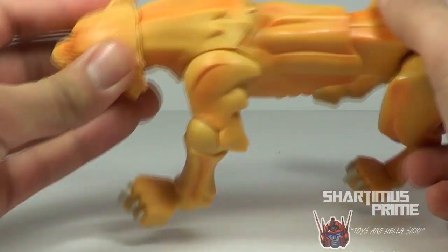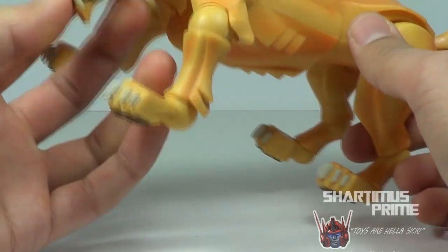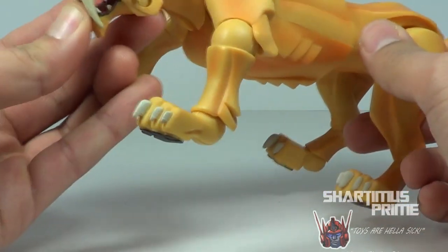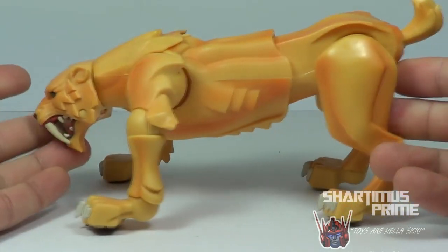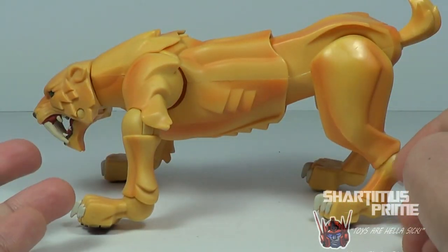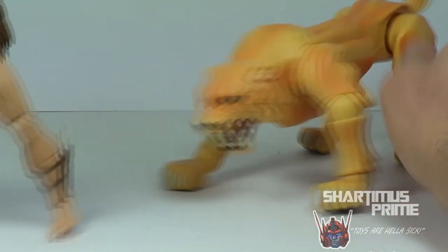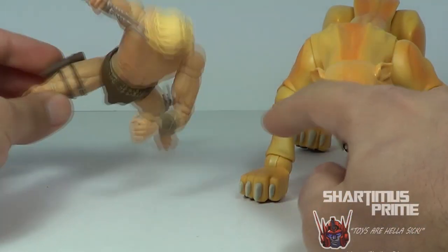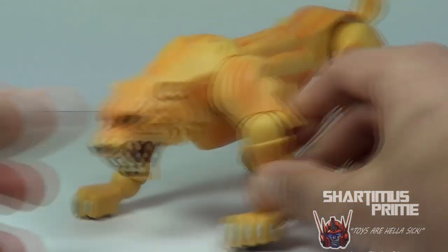This is the first fully articulated animal figure that we've really gotten. I mean, we had Howard the Duck from Toy Biz, and we had the Falcon that came with Falcon, but aside from that, this is the first time we actually get a fully articulated animal. I still like it. It's just extremely cartoony looking. If you put Kazar next to him, they look out of place. Kazar is very realistic, and then Zabu right here is just very, very cartoony.